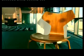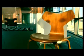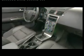Well, inspiration for instance, for the interior design of the car was Scandinavian design traditions, furniture like chairs from a famous Danish architect, Arne Jacobsen, which is made out of press-bent wood, which is inspiration for the center stack, for instance.